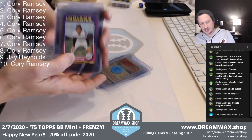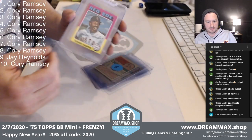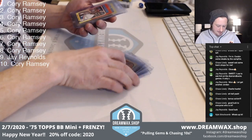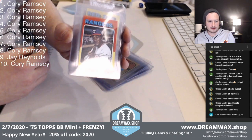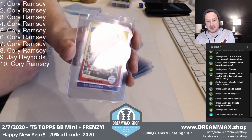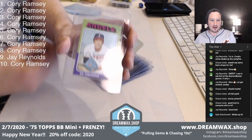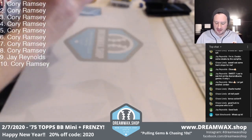So John Lowenstein, it's pretty OC. Tommy Harper, top to bottom, left to right's okay. Cesar Tovar, pretty top to bottom, pretty bad. Louis Tiant, another decent hit for Jay Reynolds. And Ed Figueroa, that's our 1975 in the bag.